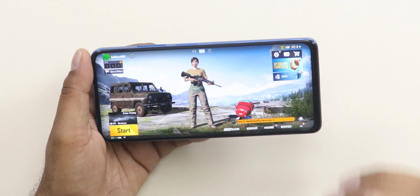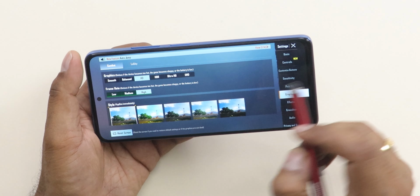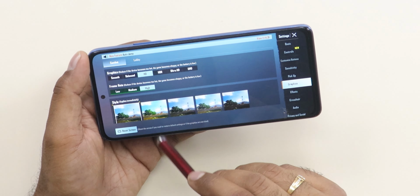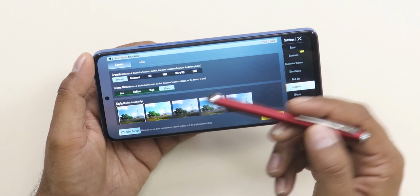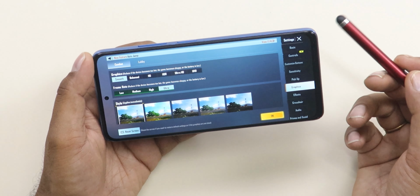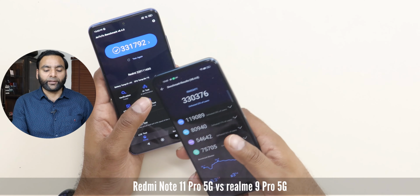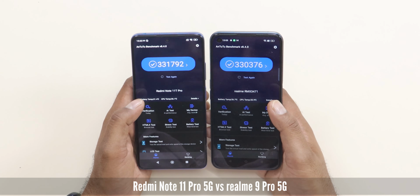When it comes to gaming, just for instance, if you go to the BGMI settings, graphics, this processor supports maximum HD graphics with the high frame rate. Okay, with smooth, it can go up to the ultra frame rate. If you go to the video section, you can film maximum up to 1080p 30 frames per second. This is a very sad part. So that's why I said this is just an average processor. It does most of the tasks.